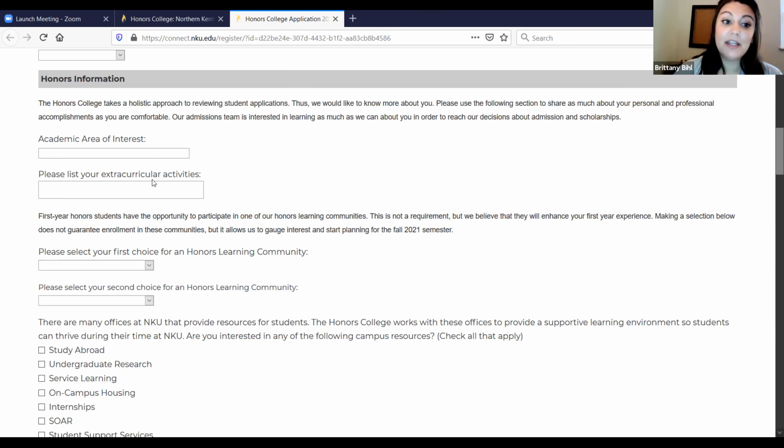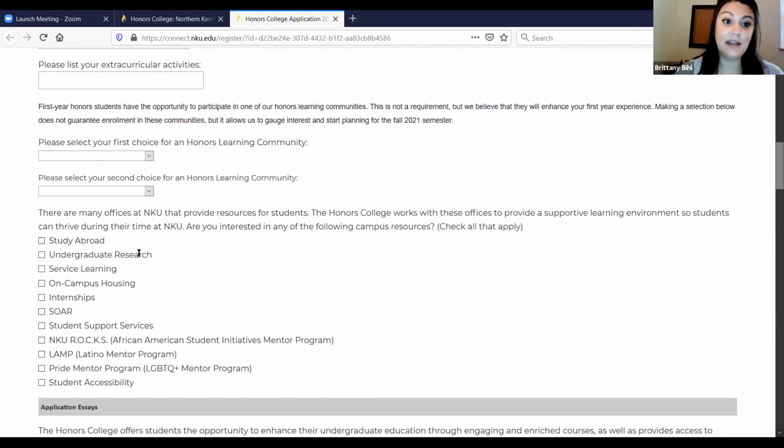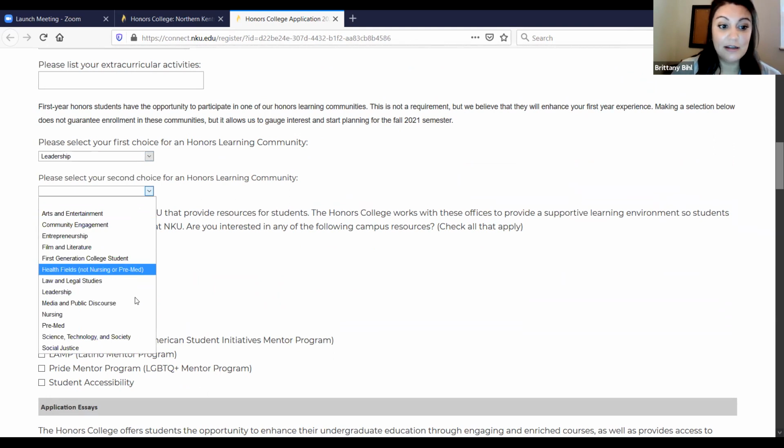This is the spot Dean Buss had mentioned about the extracurricular activities. So this would be where you could list out everything that you've participated in, all the things that you're proud of and want to tell us about. You can list that there. And then you can indicate your first and second choice for honors learning communities, which information is available on the website about these if you aren't familiar, but you can just select from these questions here. So if you're interested in leadership, you can select that one. And if you have a second one that you're interested in, you can select a second one as well.